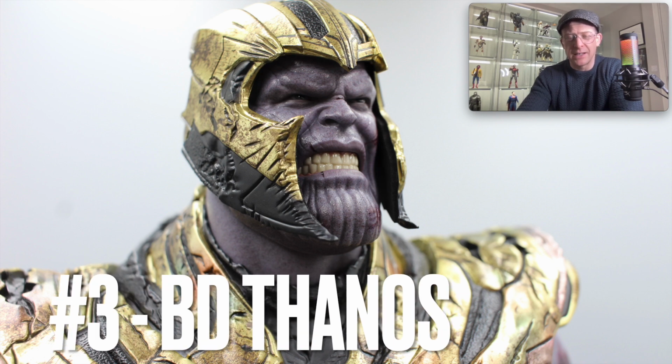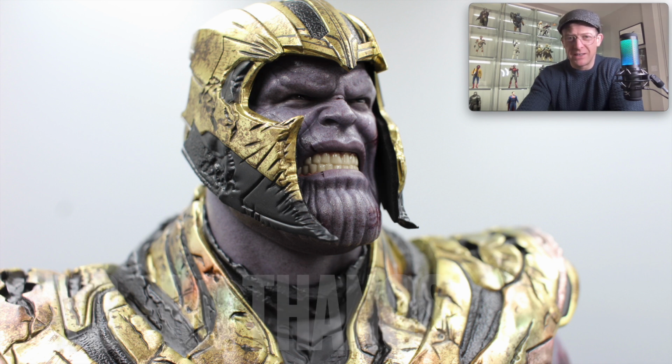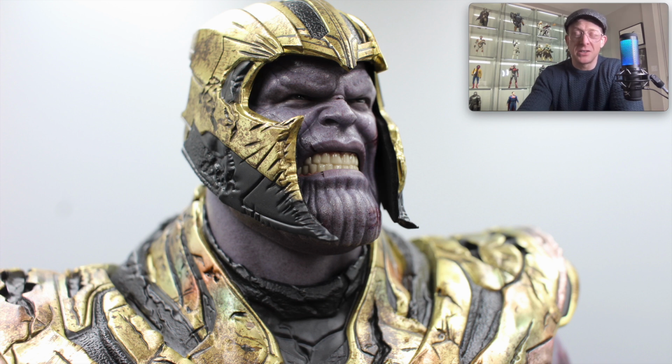Coming in at number 3, this was another gift, from a friend of mine. This is the battle damaged Endgame Thanos. I just think this is the best version you can get of Thanos. I know people say the Infinity War one is better because that's when he really won, did the snap, and got rid of half of the universe. You could argue that's iconic too, of course it is. It was a real cliffhanger as well. But I really like the armored look. I'm a sucker for battle damage. I think it adds more character, more detail, makes it look realer.